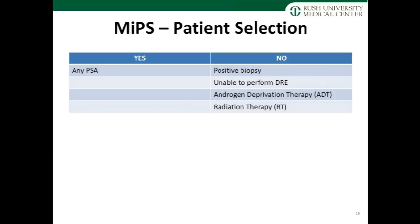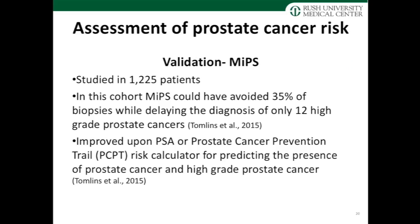You can order this on a patient with any PSA level. If they've had a positive biopsy in the past, it's not really been studied yet for active surveillance, although they are looking at that. If you can't perform a digital rectal exam, you can't do this test, and if the patient's already been treated, you can't run this test either. Here's some validation for MyProstateScore.